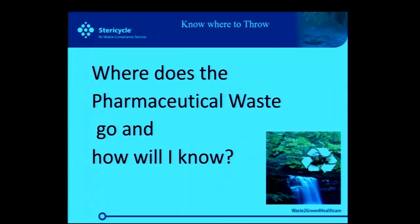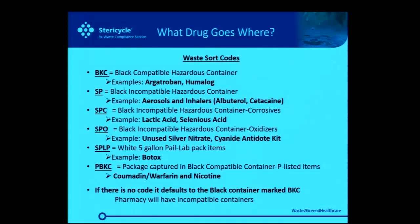So now we're going to talk about how I know where they go. Like I said before, several years ago you had a blue container on the floor for non-hazardous and a black container for hazardous. It was very confusing, and there was a lot of non-compliance. So the hospital decided at that time to condense and treat everything as if it were hazardous, to make it simpler for everyone.